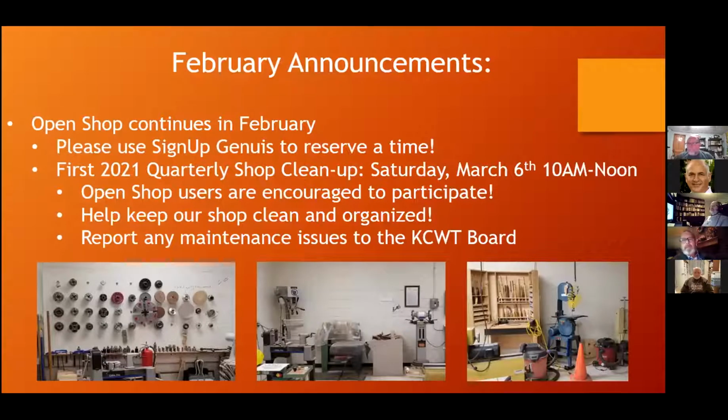Just everybody probably knows this, but we're continuing open shop, but we are still using the Sign Up Genius to reserve a time. And we're going to do some quarterly shop cleanups. The first one I'm scheduling for March 6th. We're going to do these a little later in the morning, from 10 a.m. to around noon. It usually takes a couple of hours. I'd like to highly encourage anybody that uses the open shop pretty regularly to participate.